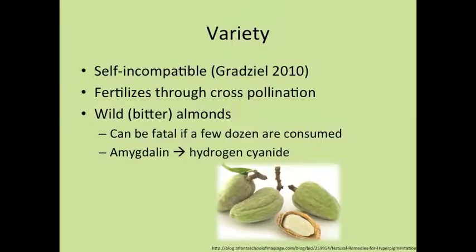Most almond trees are self-incompatible, meaning they are not able to self-fertilize. Wild almonds are also self-incompatible, which can explain the original variations of the almond because genetic diversity was maintained through cross-pollination. Wild almonds are usually much more bitter than domesticated almonds.